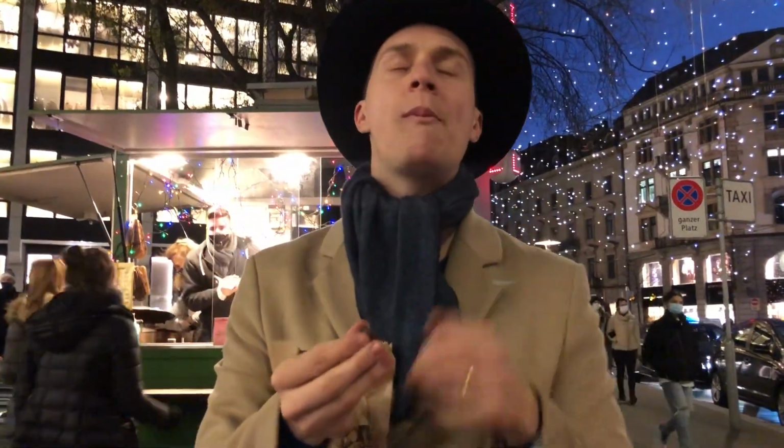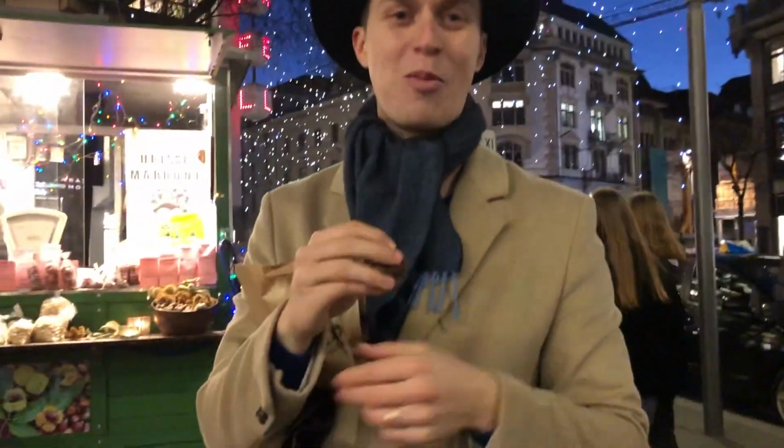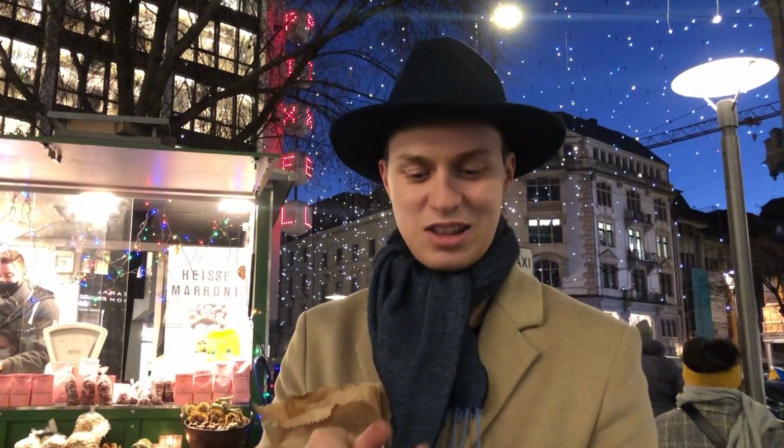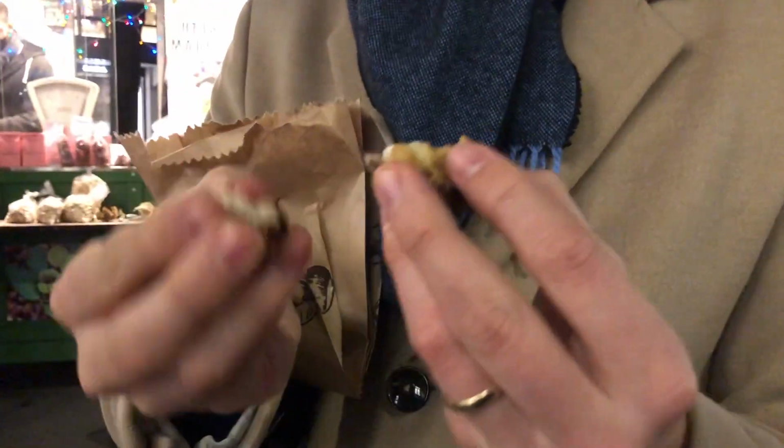You can get them, you'll see trucks that look like this. They're all over Swiss cities, no matter where you are. I love this. And it's warm when it's cold outside. Yep. You just crack them open like this. There we go.